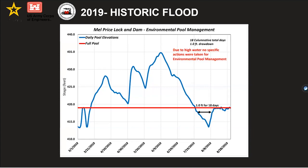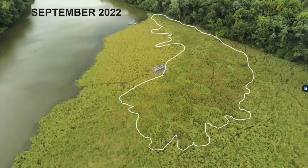Then in 2019, we had a historic flood that was a really long duration flood, pretty similar in duration to the flood of '93, a high magnitude one. And that really set back the arrowhead beds at that mile 210 area. At the end of 2019, in late September, there was just a handful of arrowhead plants actively growing. Then in 2020 and 2021, it started to build back with longer duration drawdowns occurring again.